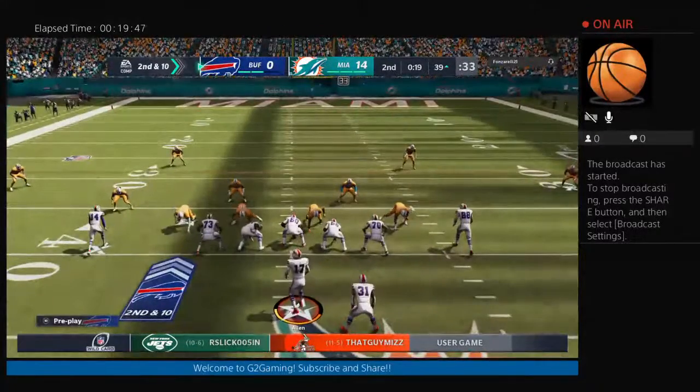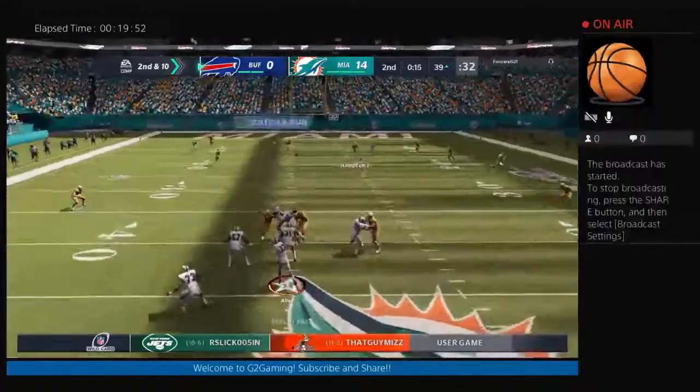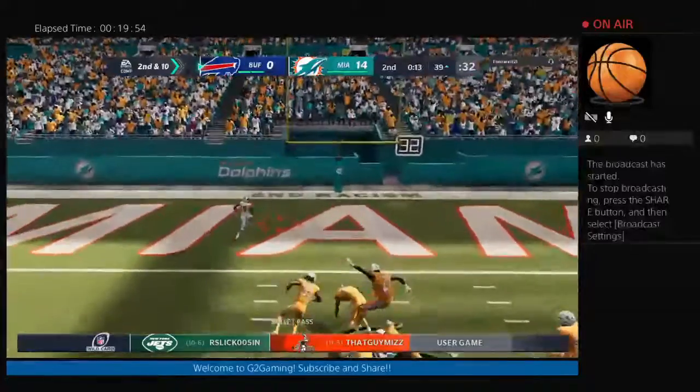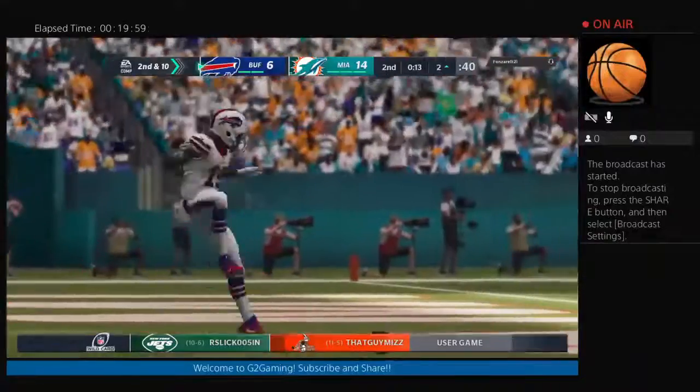First half is winding down, and the Bills have cut it. So the receiver I threw it to dropped it, it bounced off his hand and popped in the air, and another receiver came right over and caught it and scored. Something on the board now, still trailing, but a good sign.